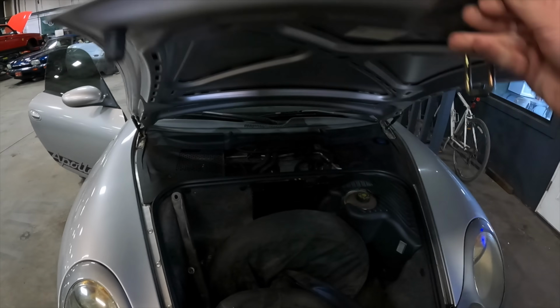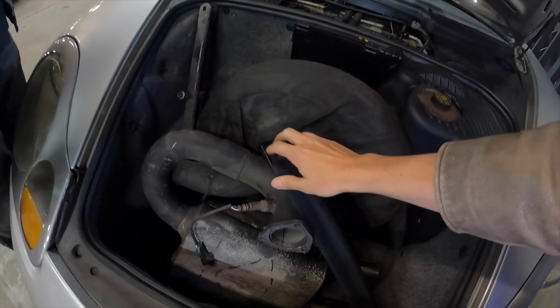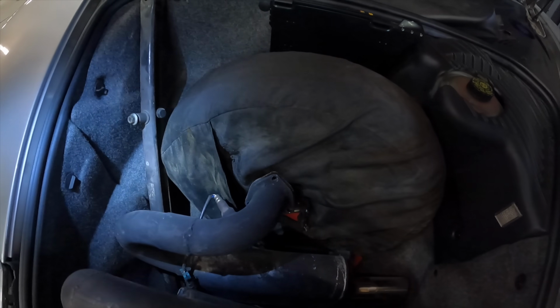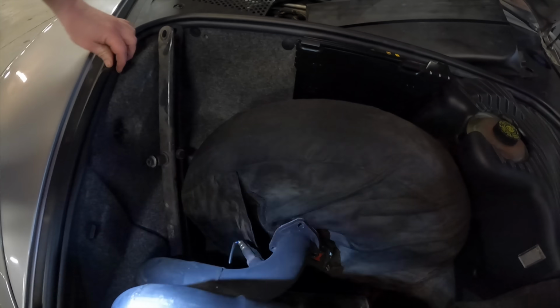Oh man! But in here is more parts. That's the custom exhaust you had made. Yeah, it's like Flowmaster or something. That's the battery cover. No battery. No battery, no. Here's a brace that goes on the bottom. That's pretty much all that's in here.